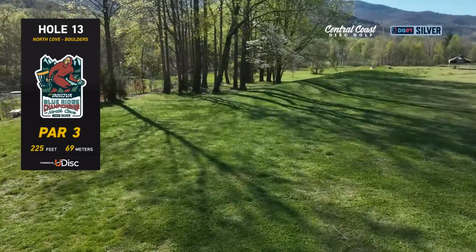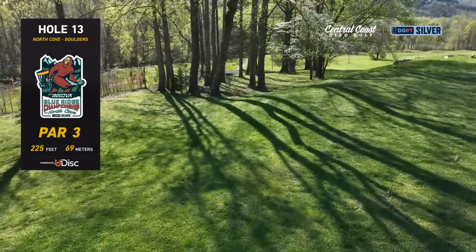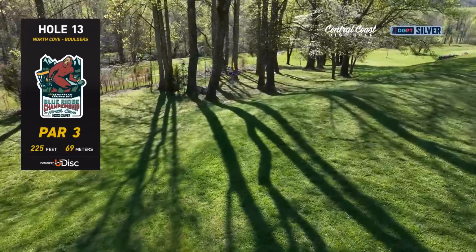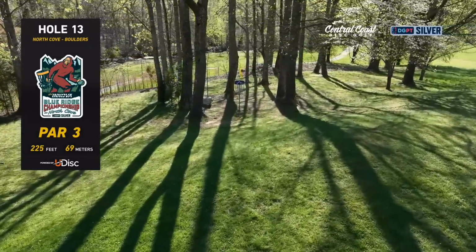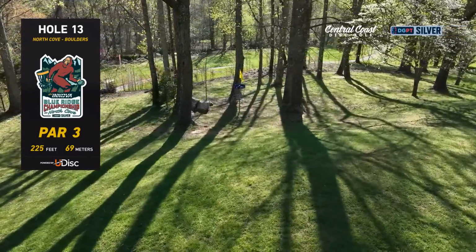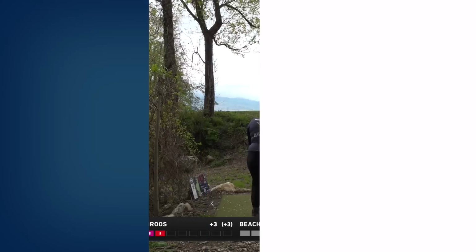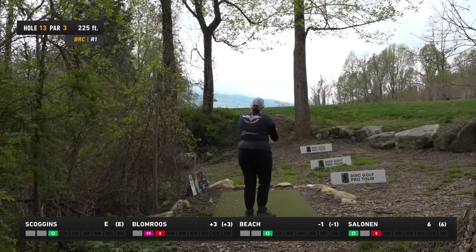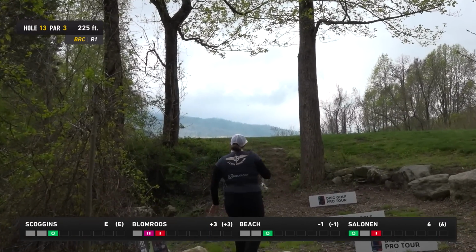This is another short, actually, this is the shortest hole on the course, I believe, 225, par 3, very strong uphill. And there is an OB line kind of right on the edge of the circle there, to the left of the basket and going all the way up, all the way down. And completely blind here on this tee shot.